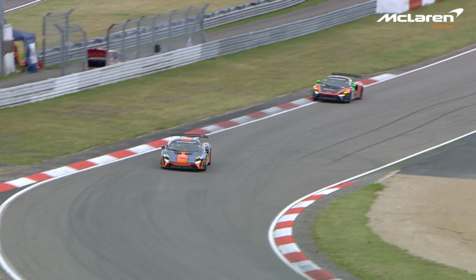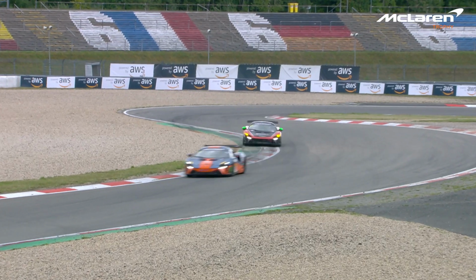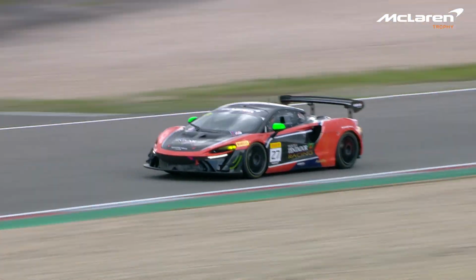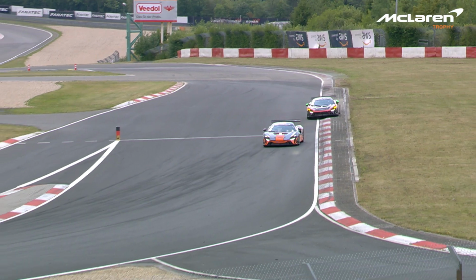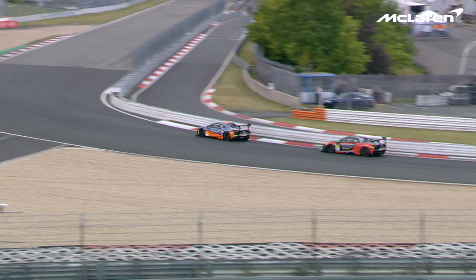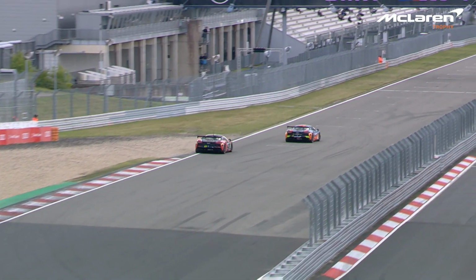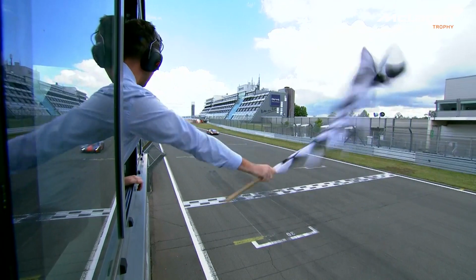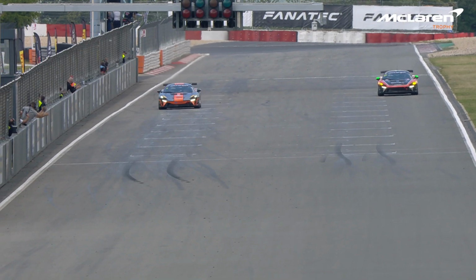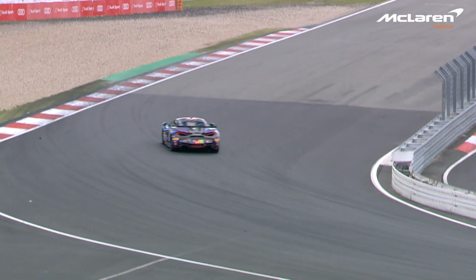He has taken another half a second out of Pintos in that first sector, where he's obviously a lot stronger, much more direct through the Schumacher S's at the top of the hill. There isn't quite enough laps. How frustrating for O'Brien, but how elating for Thomas Pintos, who takes the victory in race one here at the Nürburgring. For Gonzalo de Andres and Pintos, O'Brien in second, 0.4 of a second by the end for Team BRIT.